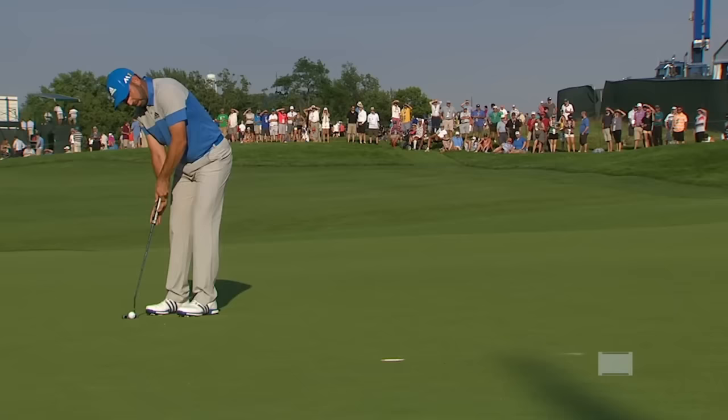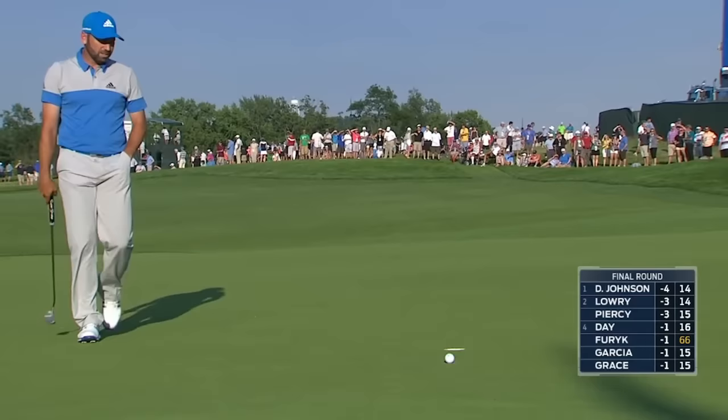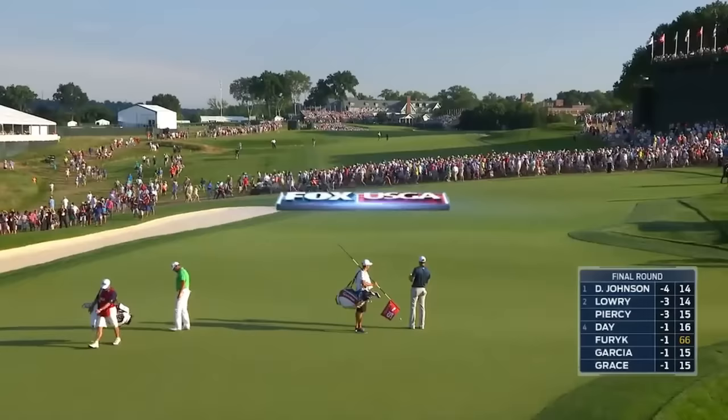Sergio, he saw his bunker shot. Can he convert? How many edges has Sergio hit this week? Look no farther than that putter. That has held him back this week and possibly his entire career.